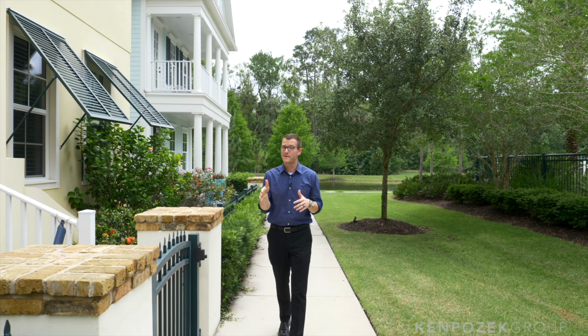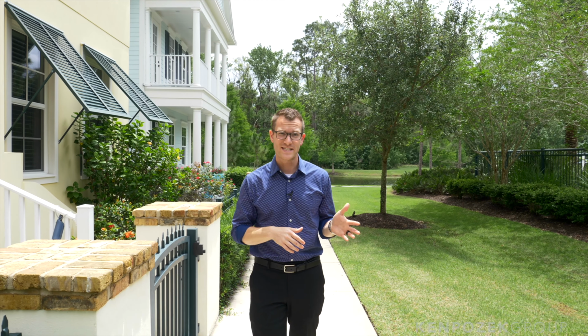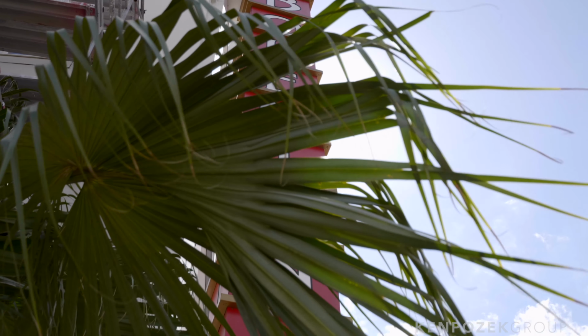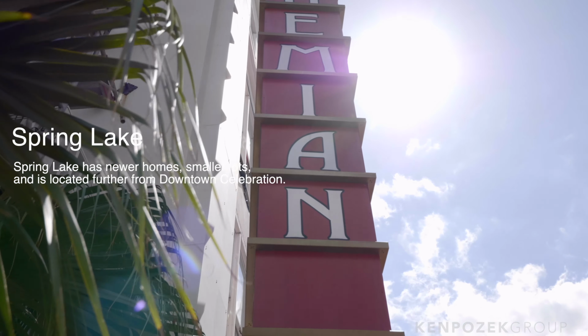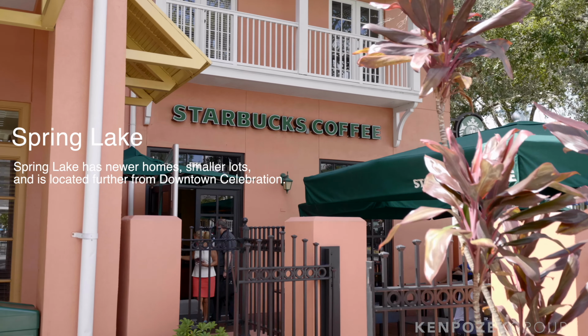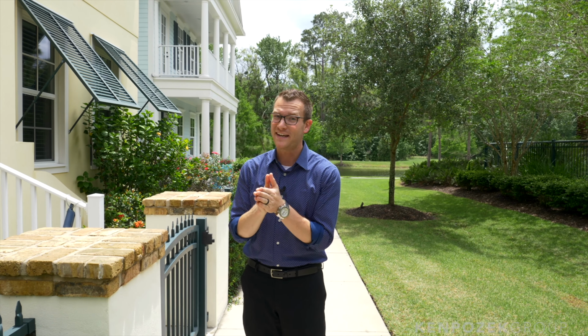So if you're looking for something maybe a little bit newer, maybe think about Spring Lake. These properties were built between 2014 and 2017. The properties are a little bit closer together. They're on zero lot lines, but they've got an amazing amenity. And in this section, you have an additional HOA fee that covers taking care of your bushes and your grass. So it's really maintenance free.